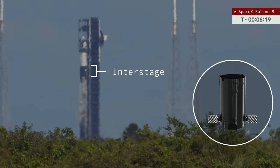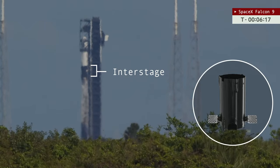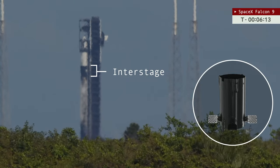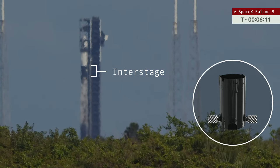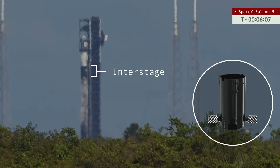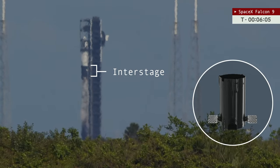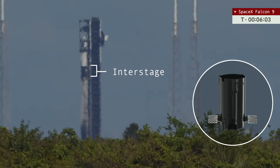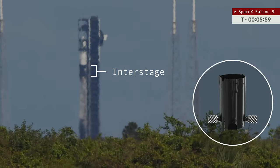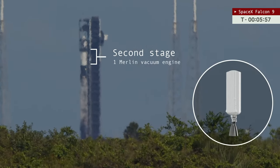Stage 1, fuel load complete. And there we hear confirmation that the loading of RP-1 aboard the first stage is complete. They completed the loading of kerosene on the second stage earlier in the countdown. The second stage nozzle is safely housed inside that interstage adapter until stage separation.